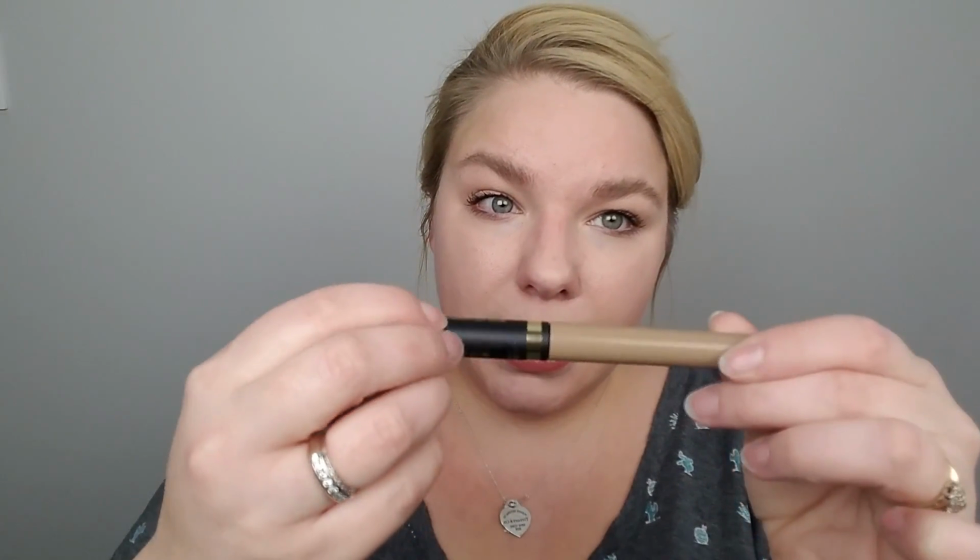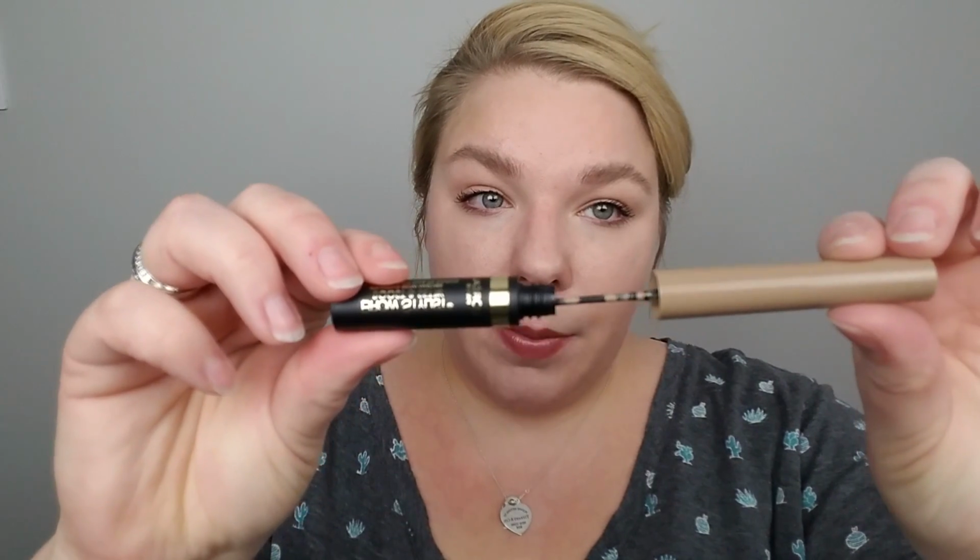It's matte black and then it has gold and a color-coded cap that will be whatever shade you get. Here's what it looks like coming out of the tube. Let me first just tell you, at the end of this video, I will go ahead and put in a picture of my naked brow and then my brow with the product in it, and then I'll also give you an up-close picture of the wand, just like my mascara reviews. So here's what it looks like coming out of the tube.